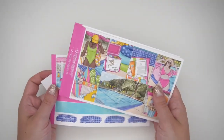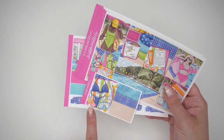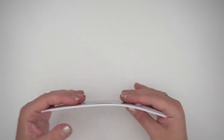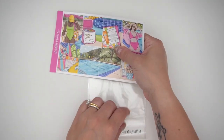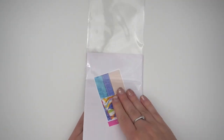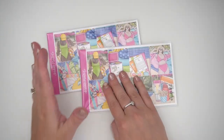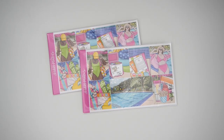I love the edging of the pool on the date covers. You have a little bikini box here along with a box that's perfect for a pool related, summer related quote. So that is Poolside. So again, it does come in mini and ultimate. And then let me show you the add-on options.